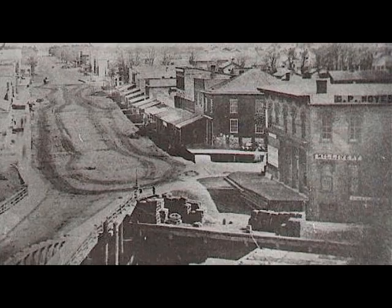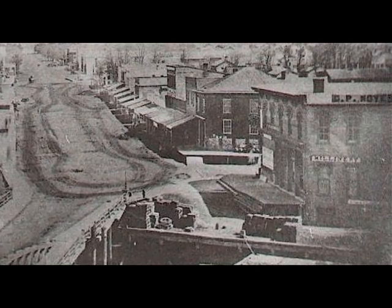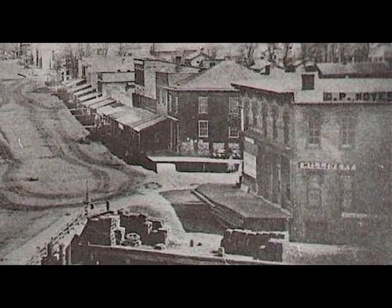This was verified by the earliest picture we have of Port Huron. If you look at this building right here, you can see it's owned by C.P. Noyes, who was actually Charles Noyes, the fellow that made Silas his partner, and later sold the store to Silas and his brother David as the first Ballantyne store.